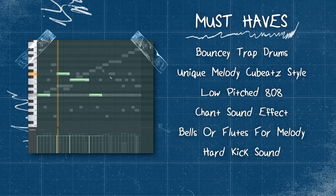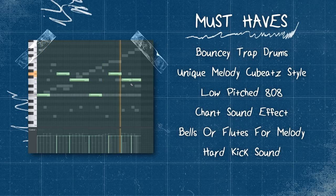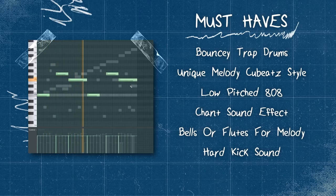Next, we've got low-pitched 808. This is kind of random, but I've noticed with a lot of his beats, the 808 is super low down, almost too low. So don't be pitching your 808s up really high, like in some certain beats you would do that. But for Murda Beatz style, you definitely want to have them as low as you can, realistically.